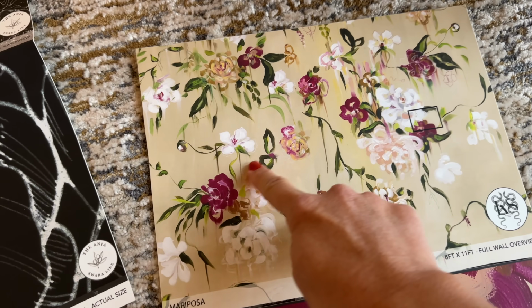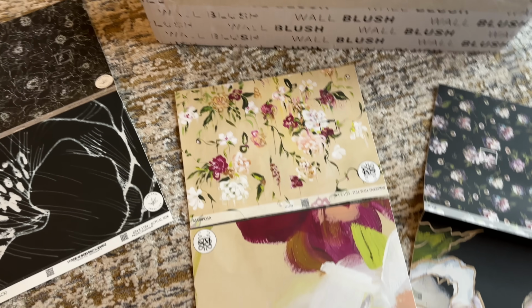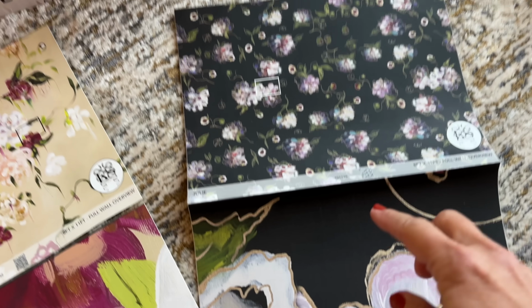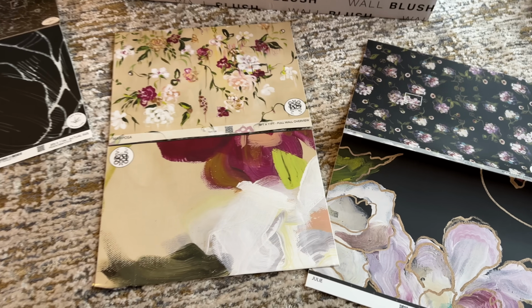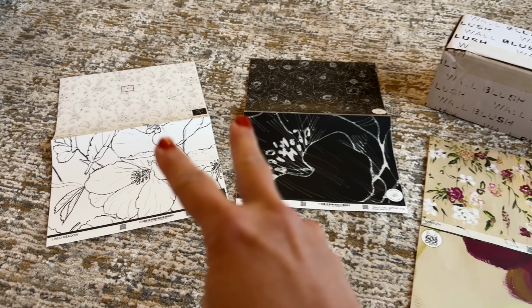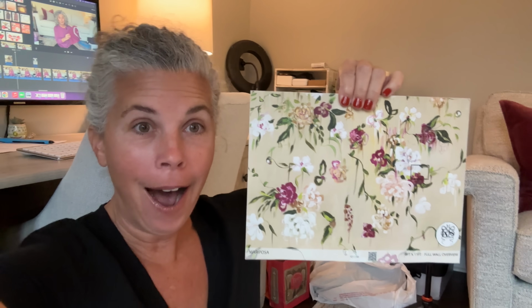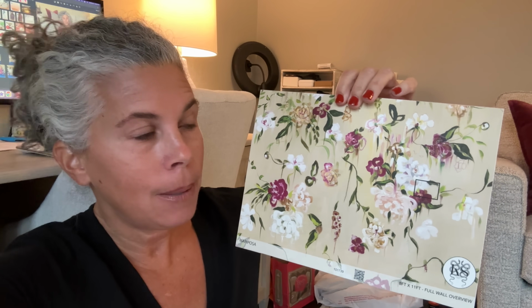Then look at that. The photographs of this wallpaper on the Wall Blush website are beautiful. And I thought this one was so, so pretty with the black background. It has all of the colors I love, plus a little bit of gold. So here's what I was dealing with. I will tell you, I eliminated these instantly. And it's down to these two. It was such a hard decision. So hard. I picked this one. Oh, is that not beautiful? Look at those colors. The different colors of purples and pinks with the greens. It is my favorite colors.